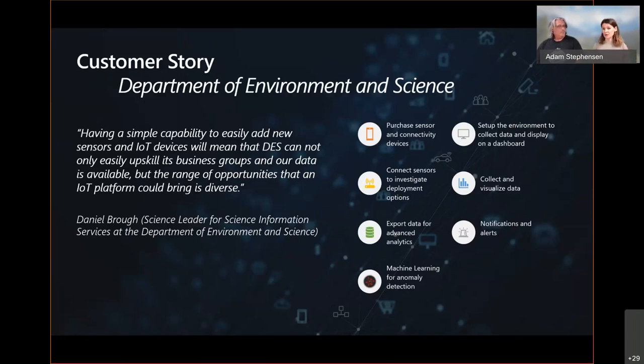And that was said by one of the scientists in the team Daniel brought that we worked with, and he has built out the solution himself, and he wasn't a developer. Yeah, which is amazing. So what they were trying to achieve is the ability to go into a portal, purchase a sensor, stand up an environment, connect the sensor, get the data, and then maybe export the data for further processing, for example, using Azure Stream Analytics for anomaly detection, without really the need to provision all of the services themselves. So that was their goal.